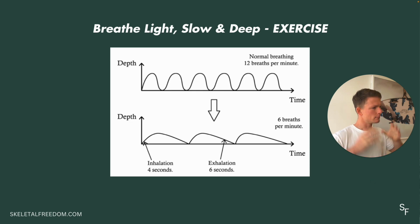What this looks like, for those more visually in tune, in essence, we think that we need to breathe like this normally, in and out, in and out, right? And most people breathe at about 12 breaths per minute. What the science shows is that when we slow down our breathing, we master our nervous system and we improve our oxygen efficiency within our body.